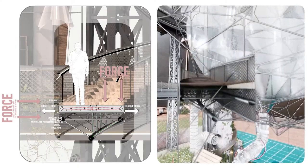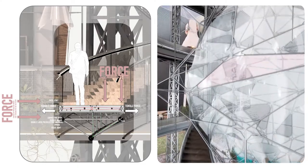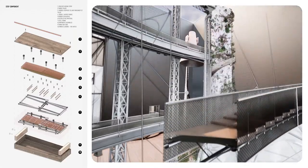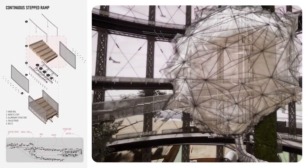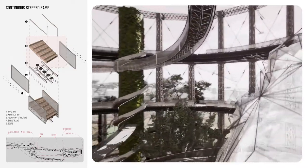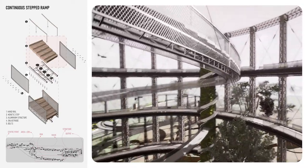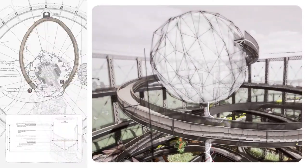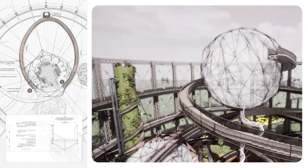Firstly, the continuous step ramp stores kinetic energy from walking and converts it into usable electricity. The continuous path turns a void space into a spatial continuity. The ramp acts as an interior boulevard that exposes and connects all programmatic elements in a continuous sequence. As you ascend, the architecture unfolds and reveals itself to the spectator.